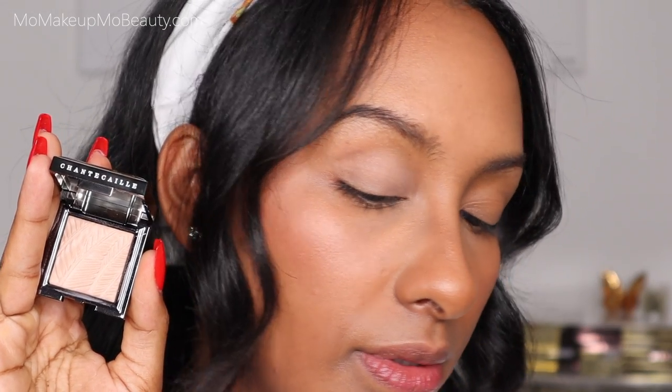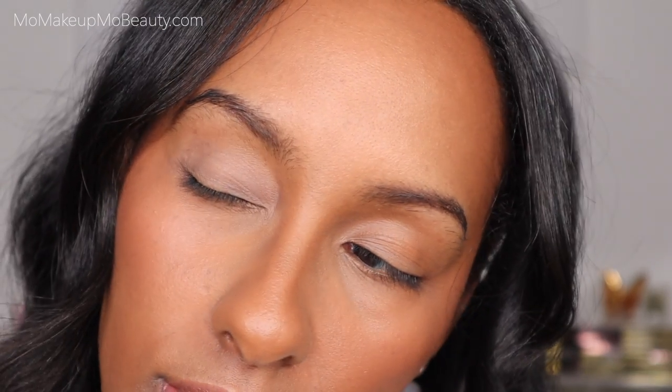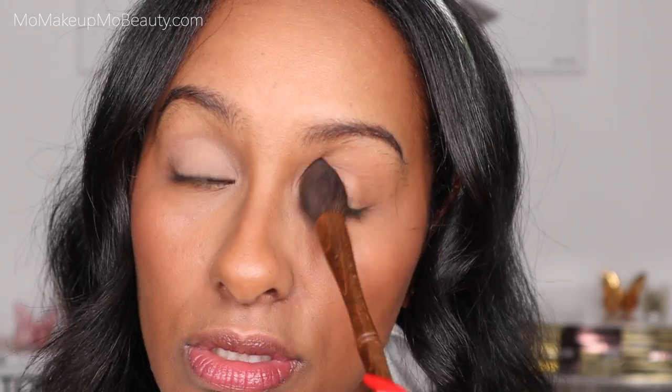And here we have the shade Palomino. We'll get super close so that you can see it on the lid. I don't have any primer or anything like that on my lid. All I did was I took my powder brush and just kind of went over my lid. So there's no primer or anything.